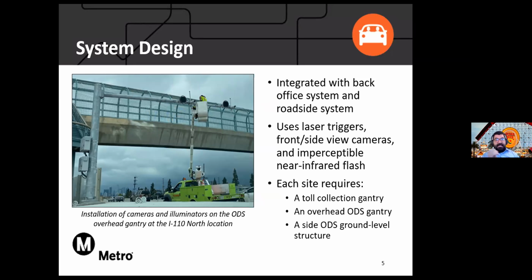Each of the sites that we implement requires a toll collection gantry, an overhead ODS gantry, and on the side, a ground level ODS structure for the cabinets and side mounted equipment. And this is a picture of the installation on the I-110 freeway when they were installing that pole.